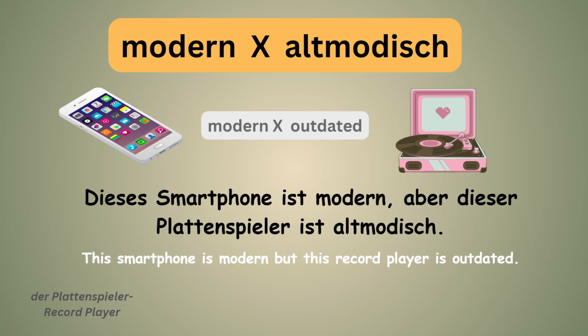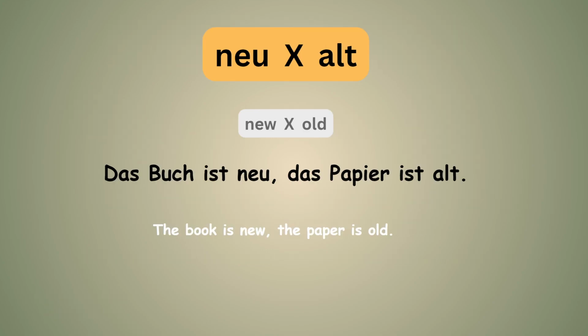Next we have modern und altmodisch. Modern means modern, altmodisch means outdated. An example: Dieses Smartphone ist modern, aber dieser Plattenspieler ist altmodisch. The smartphone is modern, but this record player is outdated. Let's see the next pair.